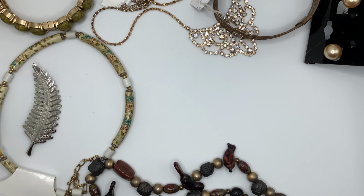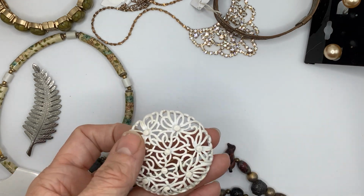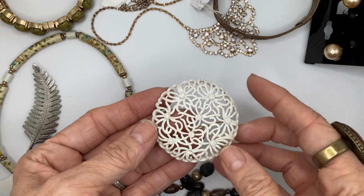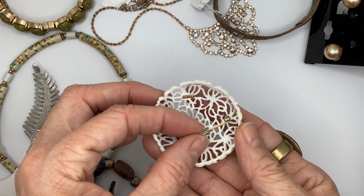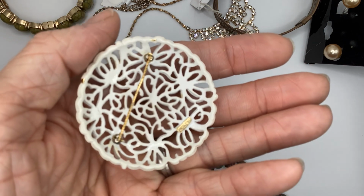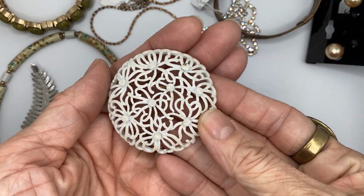Okay, this just fell off, but I paid $1.50 for this lovely brooch. I believe it's a Monet brooch in like this white. It's metal. Let's see. There you go, Monet with a normal safety clasp.